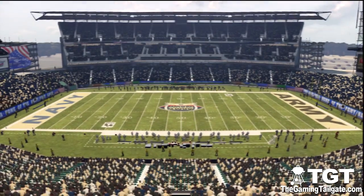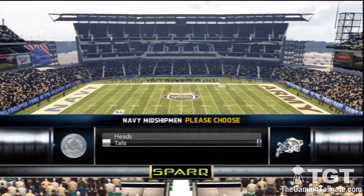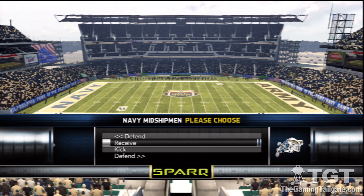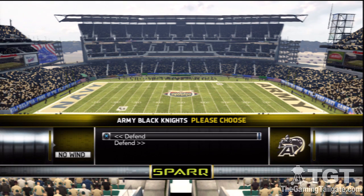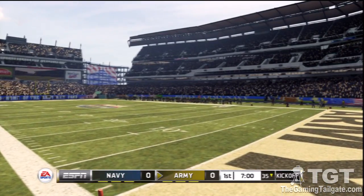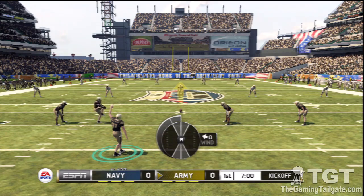It's the battlefield for one of the most historic rivalries in all of sports. We're live today from Lincoln Financial Field. Number 24. Both teams are lining up for the kickoff, and we're just about set to get this one underway.